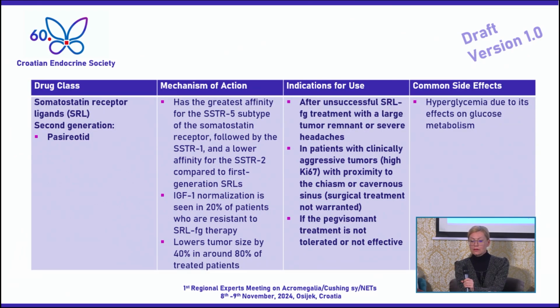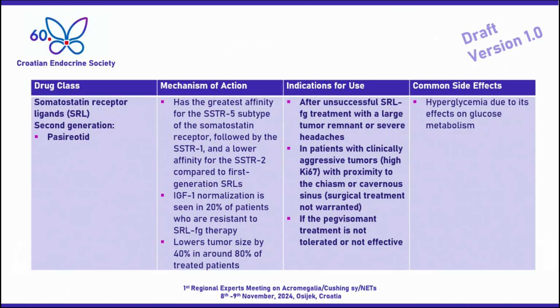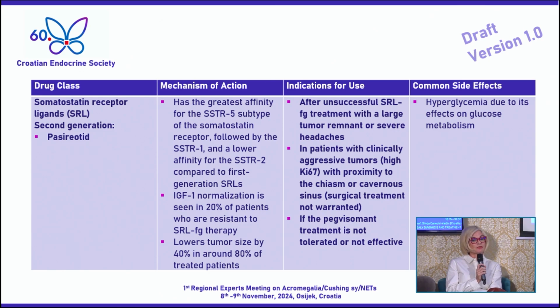So next are the second generation somatostatin analogs, pasireotide. Pasireotide has the greatest affinity for the somatostatin subtype 5 receptors, and it achieves IGF normalization in 20% of patients who are resistant to first-gen somatostatin analogs therapy. It has a strong anti-tumor efficacy because it lowers tumor size by 40% in around 80% of treated patients.